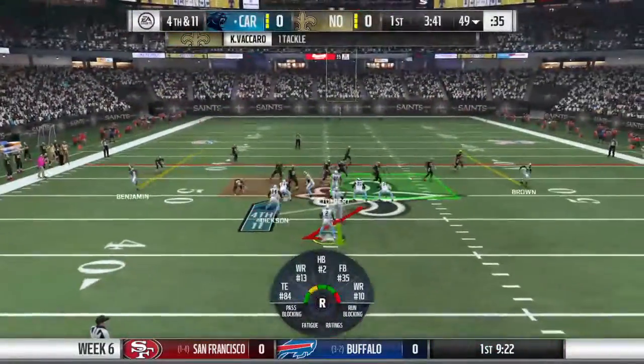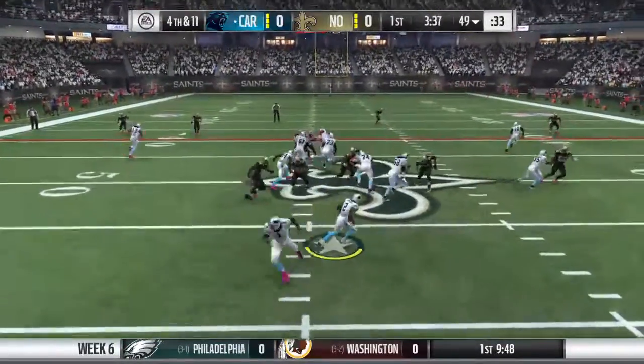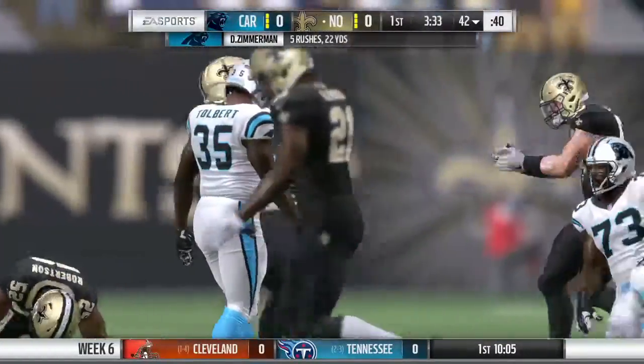Okay, look at this. The punt team nowhere to be found. They're on the sidelines. Offense going to go for this on the opening drive. And this time he's able to take it down to the 42. A surprising move here on the opening.